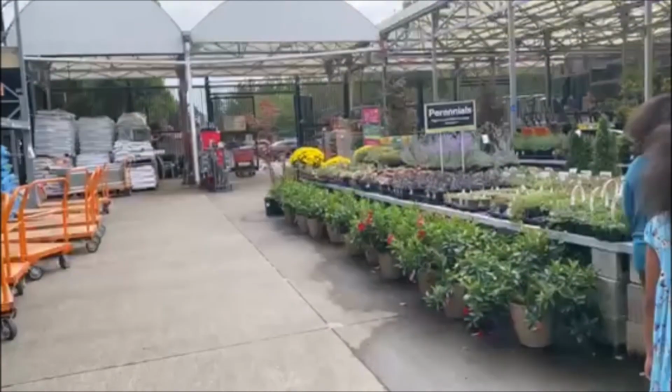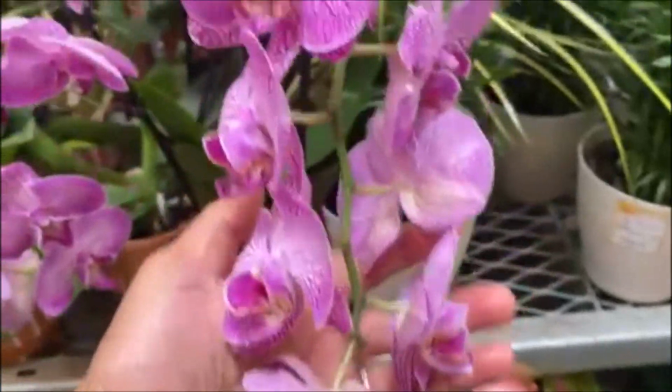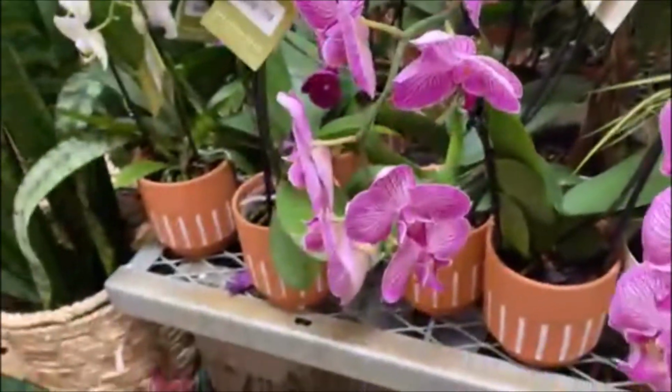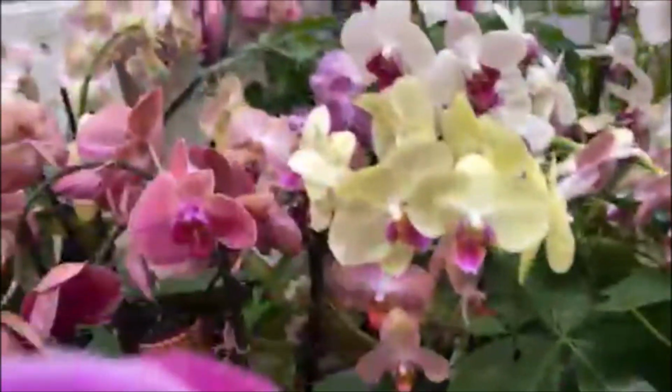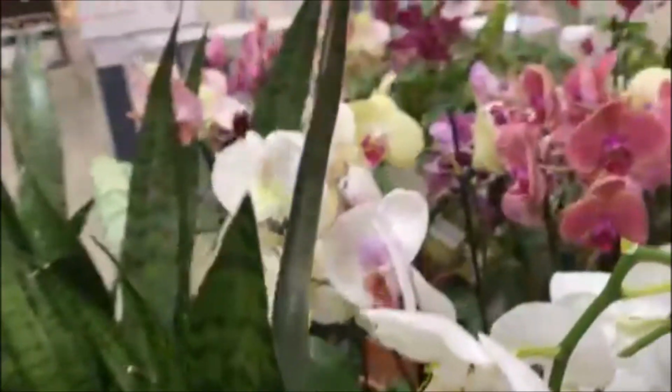Okay, look at those moms. Oh, grabe ang ganda, guys. Okay. Ay, grabe ang ganda. Daming bulaklak.